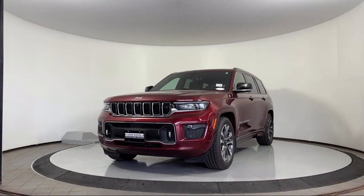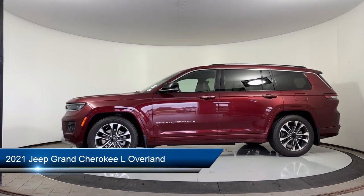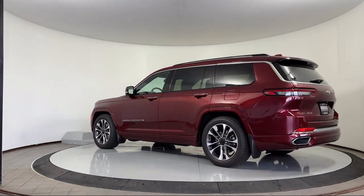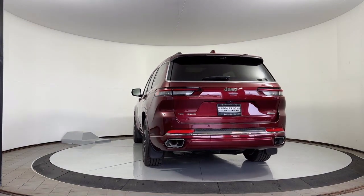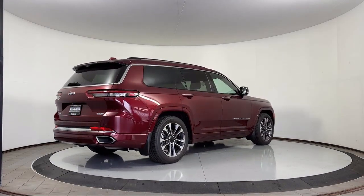And here's a look at another one of our great vehicles in inventory. It comes equipped with navigation, heated rear seats, keyless entry, ventilated front seats, roof rack, leather steering wheel with auto tilt-away, ParkView rear backup camera, Apple CarPlay, third row seating, heated front seats, and has less than 55,000 miles on the odometer.